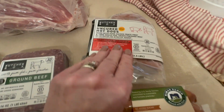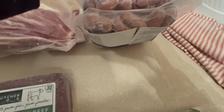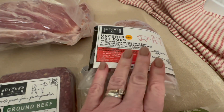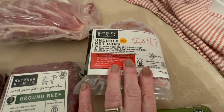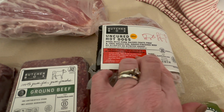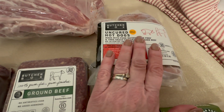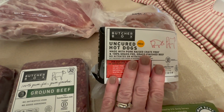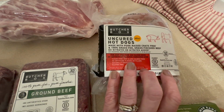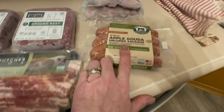Then they had these on special, the little mini uncured hot dogs. And one of Andrew's favorite snacks when we play poker is the little Puffin Puppies. So I picked these up to make those for him next time we play poker, because these are organic, uncured, all the good stuff.